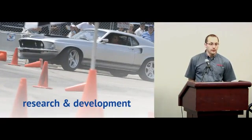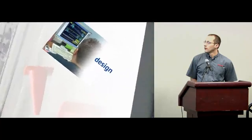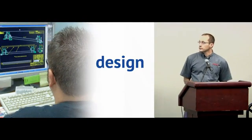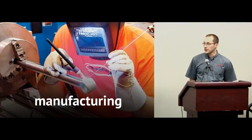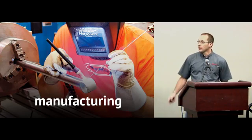We do all research and development in-house. We have a couple full-time engineers devoted to just designing new product. Like I said, all the manufacturing, TIG welding. We do a lot of bolt-in roll cages and stainless steel 4 links that all get TIG welded. Most everything else is MIG welded.